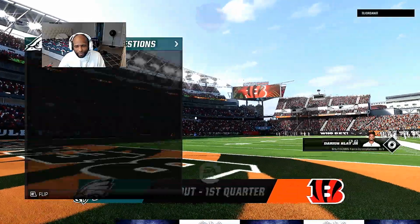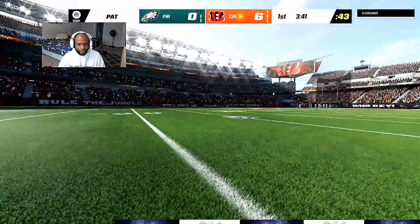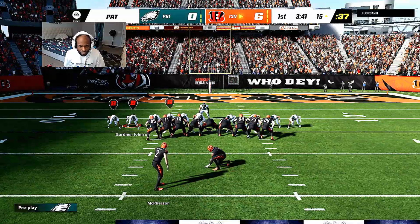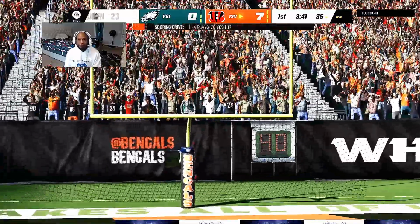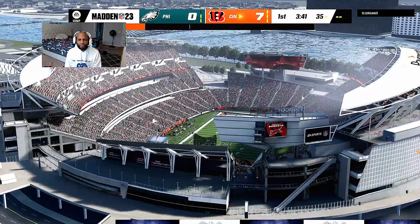Now for the PAT. And now the Eagles are going to signal for a timeout. They'll have 2 remaining as we step aside here in this first quarter. Extra point by McPherson, up and good, and that makes the score 7-0.